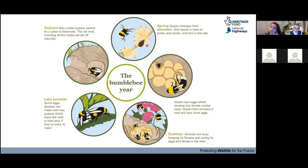Trees and willows and shrubs can be really important this time of year. And I believe quite a few of my colleagues have been seeing the first queen bumblebees this week, which is really wonderful. So we're just at the very start of the spring season, which is really exciting. Hopefully if you go out in the next few days and there's some nice weather, you'll be seeing bumblebee queens.